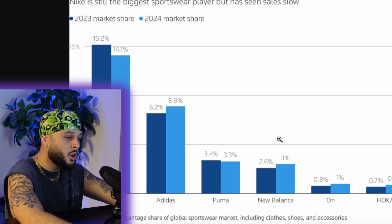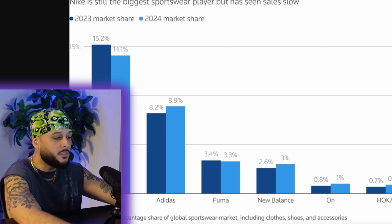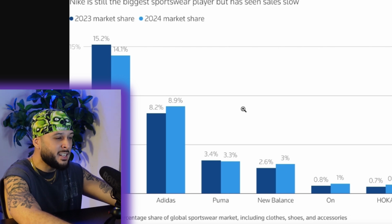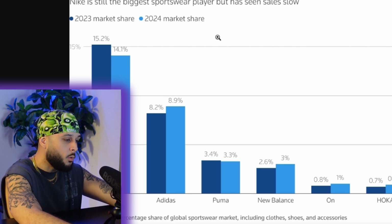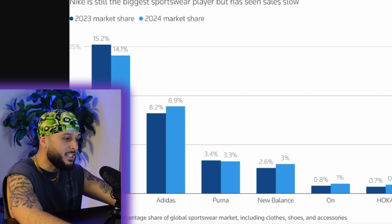So the reason I wanted to show this chart right here is just to show you how light years ahead Nike is of the competition. Adidas in second place is way below Nike, and then Puma, surprisingly, New Balance at number 4. So I feel like Adidas doesn't really have to have huge sales in the US, but just continue to do their thing. But as far as moving forward, we'll see if they could have another big hit. You know, they got those Pharrell joints coming soon. So we'll see what Adidas has moving forward, but they definitely won't have the Yeezy business.